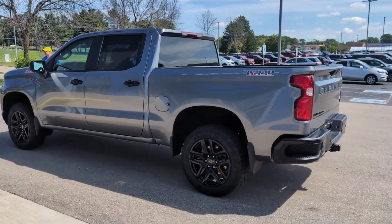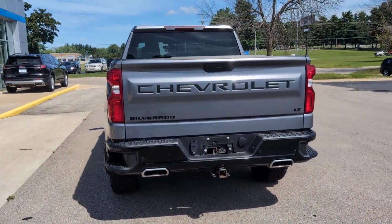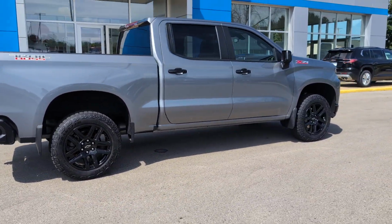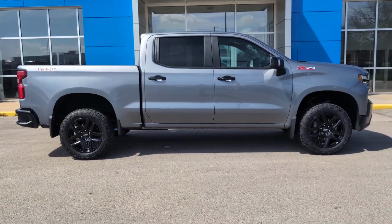These are just some of the great options this vehicle comes with: lane departure warning, keyless entry, four-wheel drive, backup camera, bed liner, remote engine start, heated mirrors, fog lamps, keyless start, satellite radio. Come in for a test drive.